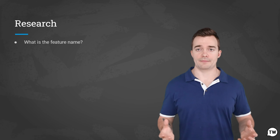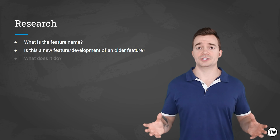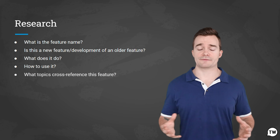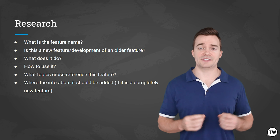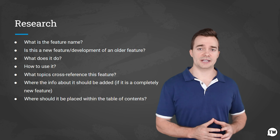What is the feature name? Is this a new feature or development of an older feature? What does it do? How do people use it? What topics cross-reference this feature? Where's the info about it, and where should it be added if it's a completely new feature? Where should it be placed within the table of contents?